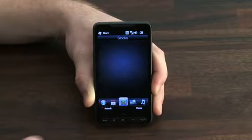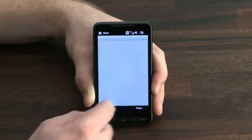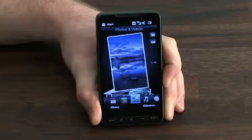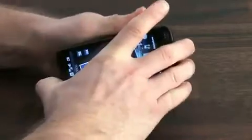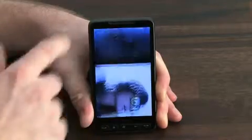The Stocks tab is still a slightly depressing place to hang out. The economy is still in the dumps, but the Stocks application itself is pretty good. The Photos and Videos tab is almost unchanged from Touchful 3D, but as you can see, everything works a lot faster. The screen rotation animation is pretty slick, and the pictures themselves look excellent on the big high-res screen.